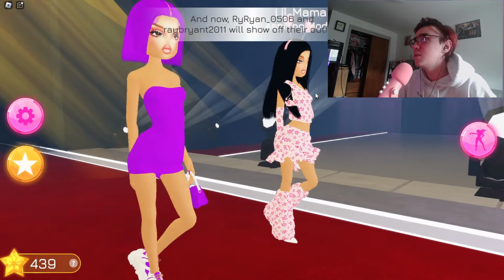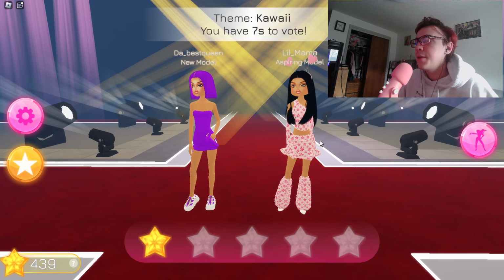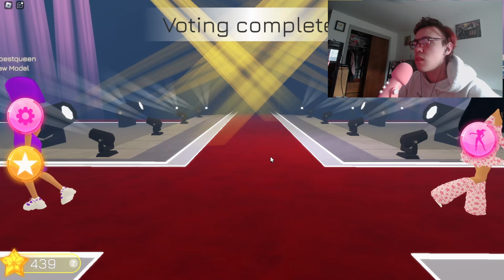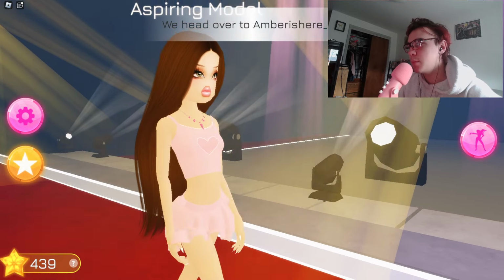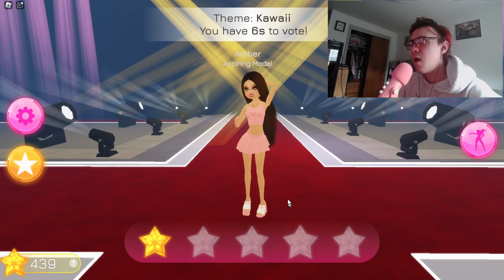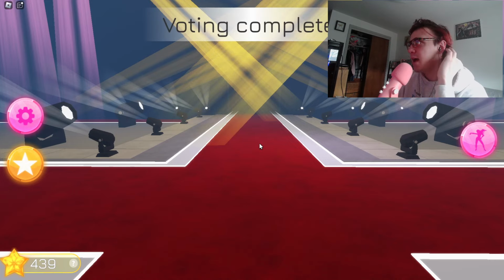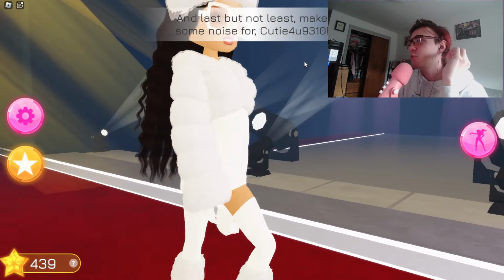Oh, duos. Okay, they're cute. If this was one outfit combined, it would be kawaii. Unfortunately, it was not. So, okay, Amber. She's giving, like... This is kawaii if the hair was different. And I forgot to vote, but if it had more oomph. Last but not least, make some noise for Cutie.